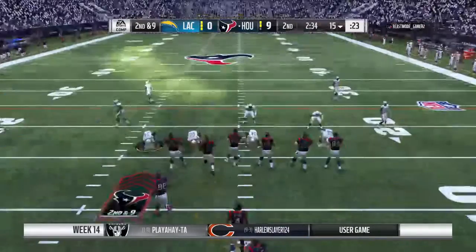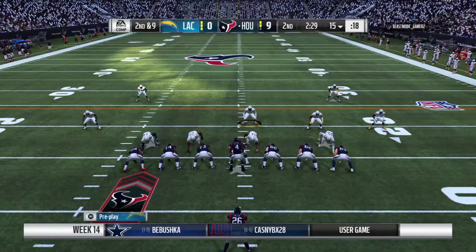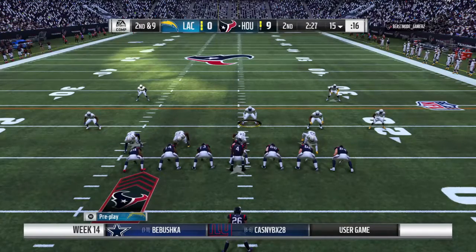Nice job by that defensive front there to hold them to a short gain on 1st down. Well played, I must say. Yeah, only getting 1 yard. There was no room to run. Back 22!